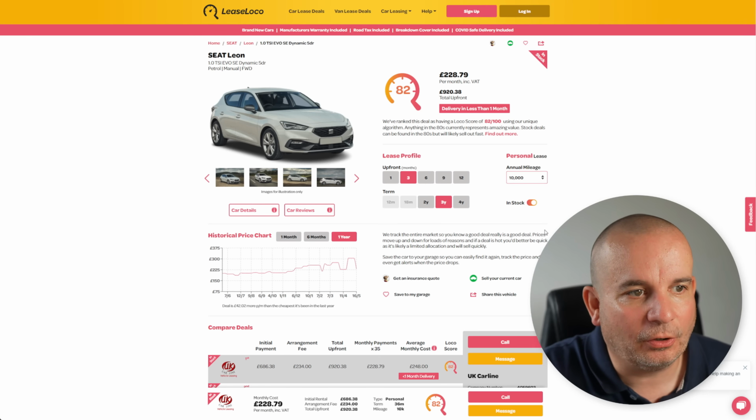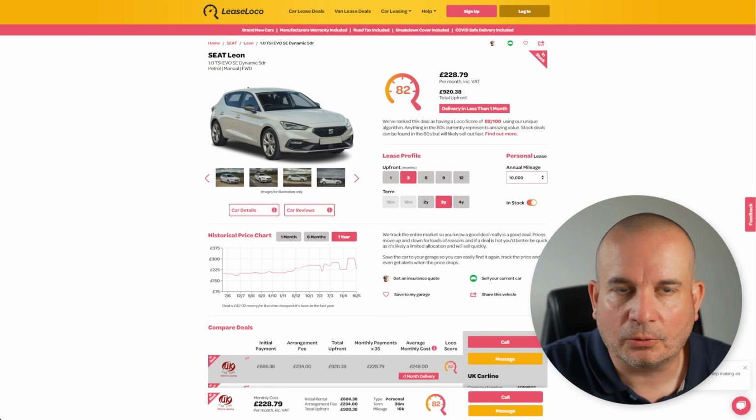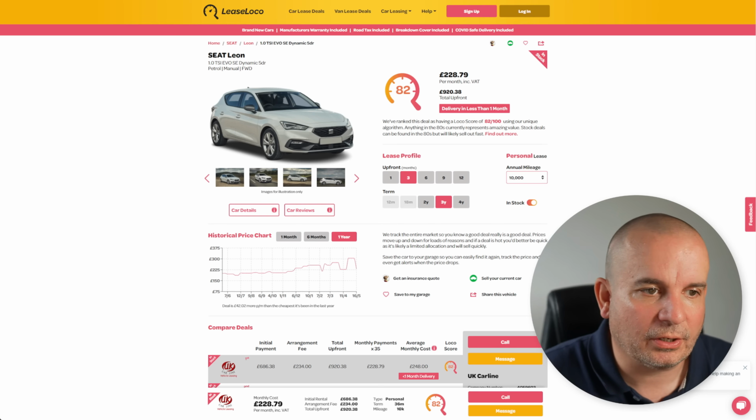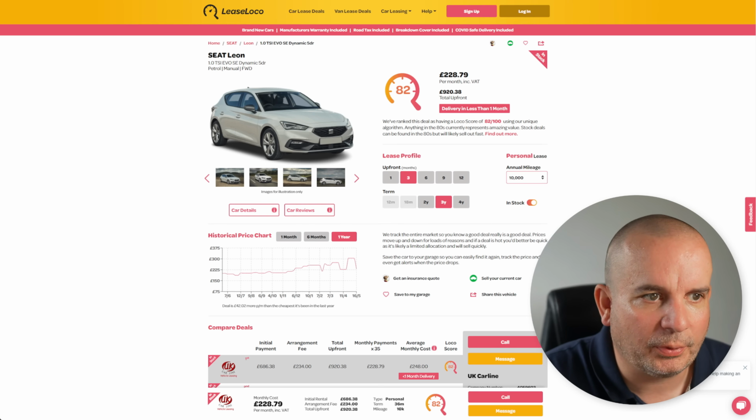First one's this Seat Leon. I love the Leon. I think it's a great little car. Sometimes it falls under the radar off the Golf and the A3 and things like that, but it is a brilliant car, very well put together.